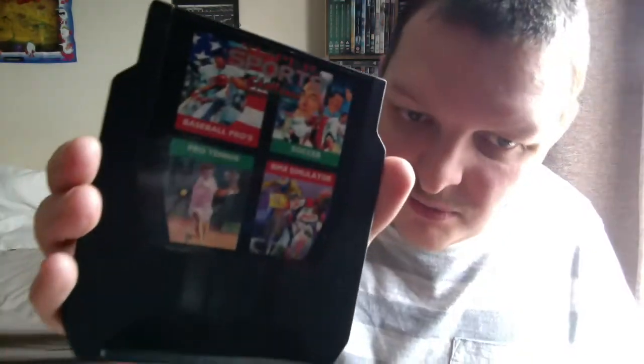And then right, the next one I got. Oh, this is this one. Oh, it's a black cartridge. Okay, right, we have Super Sports Challenge Quattro Sports. Well, it's a Codemasters sports game, so they might be right. BMX Simulator, Pro Tennis. I don't mind tennis games, actually. You've also got Baseball Pros and Soccer as well.